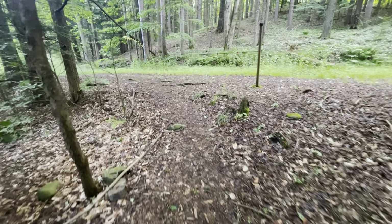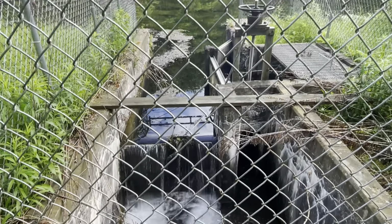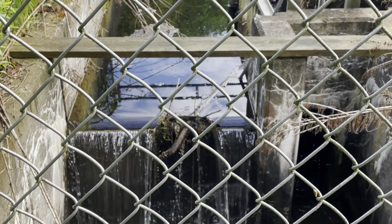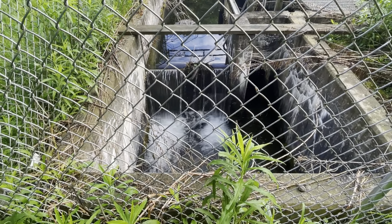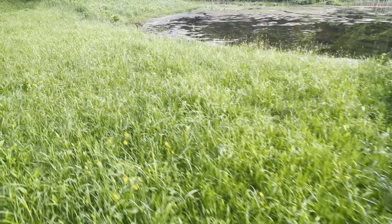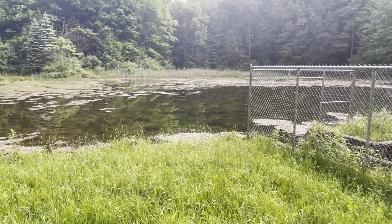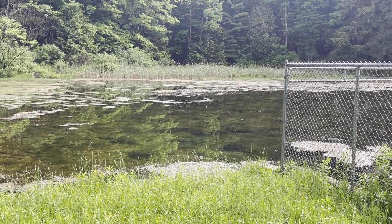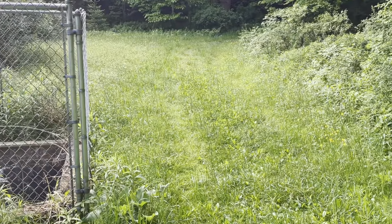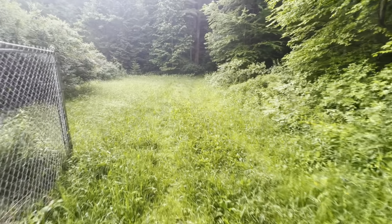All right, now I got to figure out where I'm going here. So this little dam here runs straight into that other thing I just showed you. So they're linked somehow. So this pond must feed that. Keep getting distracted. I'm trying to find my way back. Seeing a lot of neat stuff. That's pretty cool.